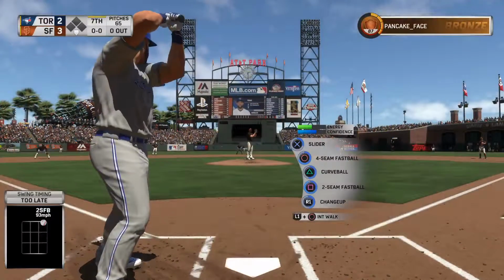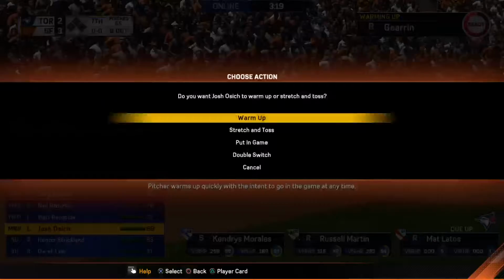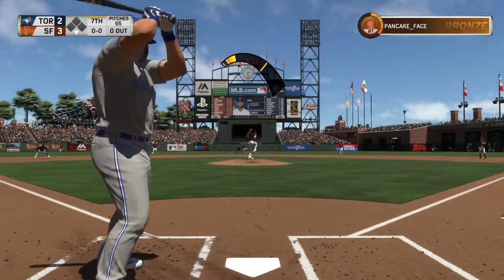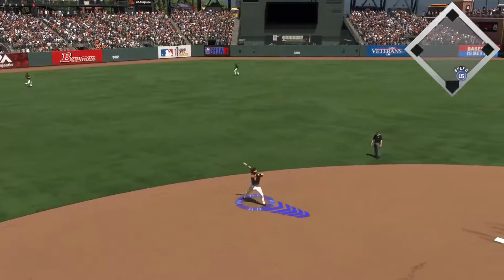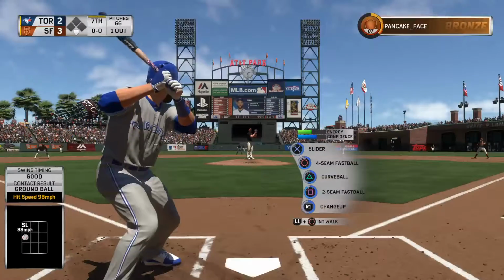Here's Kendrys Morales. 0 for 2 on his line thus far. The left fielder, number 8, Kendrys Morales. And now the Giants are going to get a left-hander up and throwing in the bullpen. Hit hard on the ground to short. There is Crawford. And the throw to first is in time, so the leadoff man is gone here to start inning number 7.